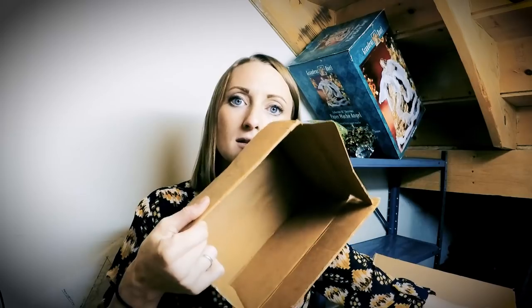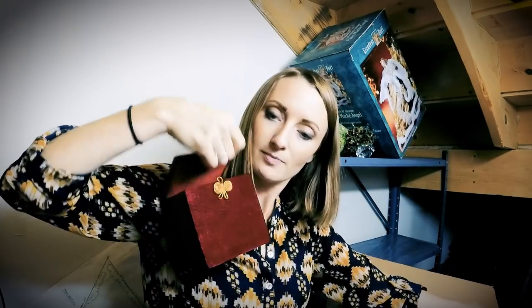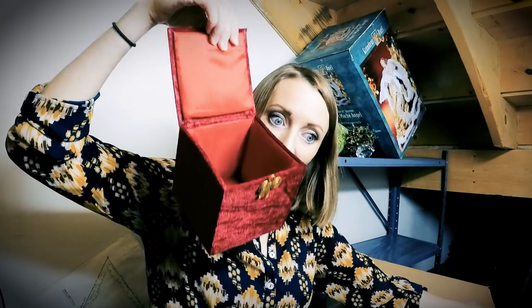It's a box full of boxes. Inside of those boxes is nothing. Nothing. Literally, it's a box full of empty boxes because last year we didn't put the ornaments back in their proper boxes. We stored this here all last year.